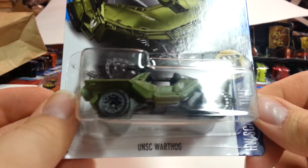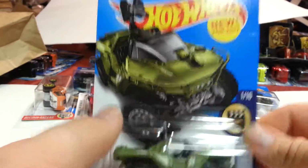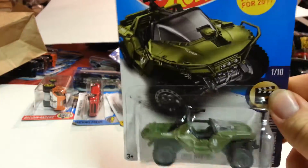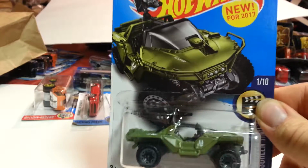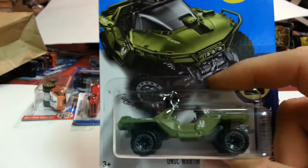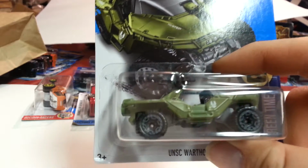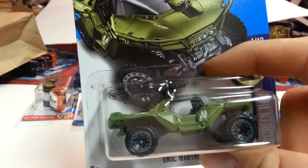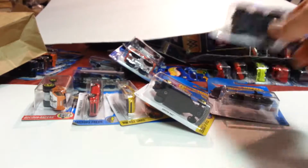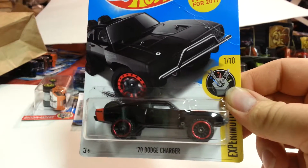UNSC Warthog. It's from the Screen Time series. As I know, it's not a movie, it's actually a video game. I only ever played one video game, the Combat Evolved one. And I never owned an Xbox, so I've never been able to play the other ones, which I would probably play. It's an okay game. It's almost like a zombie game, because towards the end, the soldiers' brains get taken over by these little things that look like shrimp, which is real weird if you ever played it. It's actually like an alien fighting game.